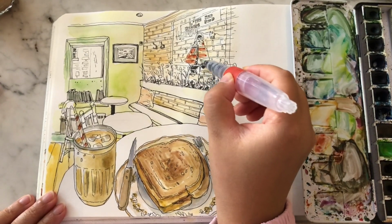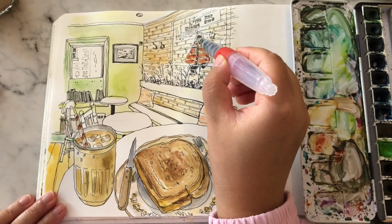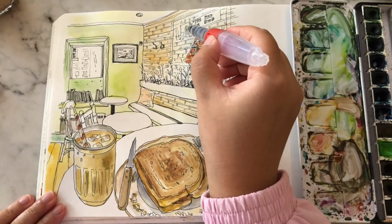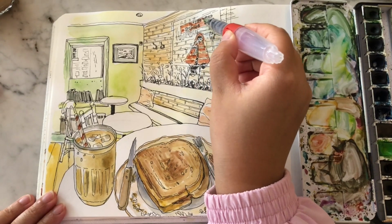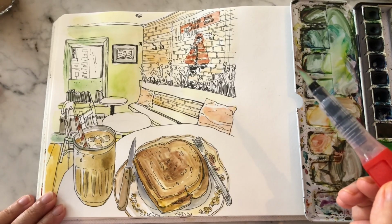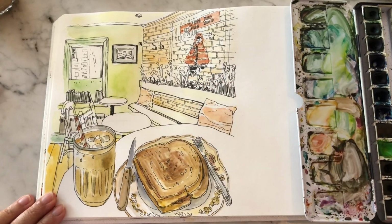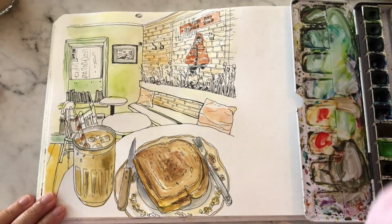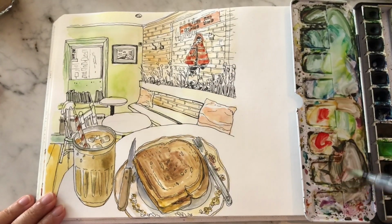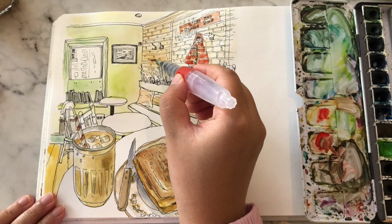Now I'm adding on the second layer, more juicy colors and more vibrancy. This is a mix of red and a little bit of orange, containing less water compared to the first layer. I just painted Little Red Riding Hood's outfit and that banner above her head. Just another wash on top of it, so it's more vibrant.